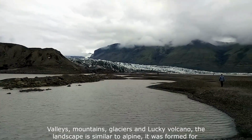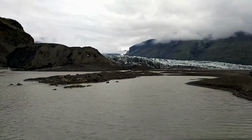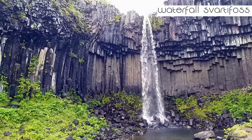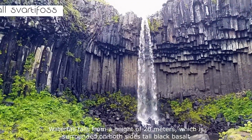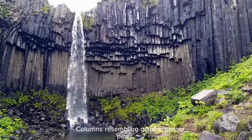It was formed over thousands of years under the influence of fire and ice. Svartifoss waterfall, the black waterfall, falls from a height of 20 meters and is surrounded on both sides by tall black basalt columns resembling giant organ pipes.